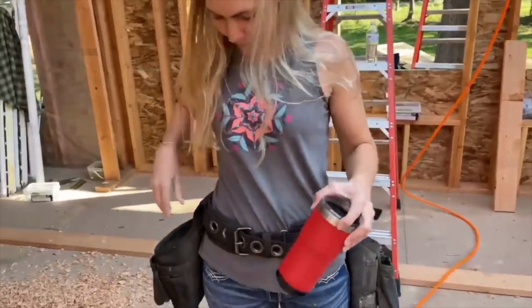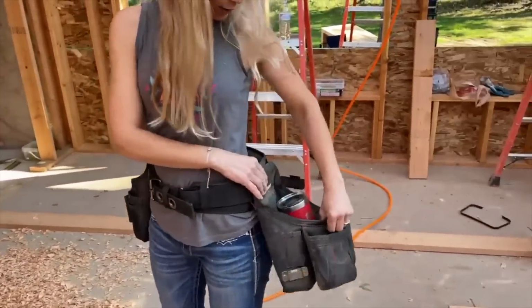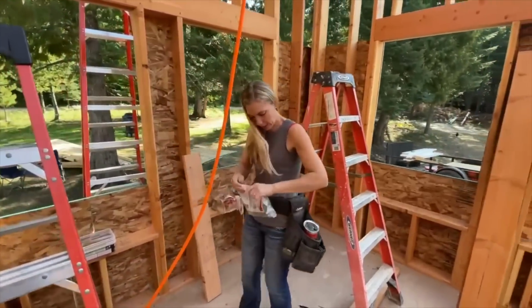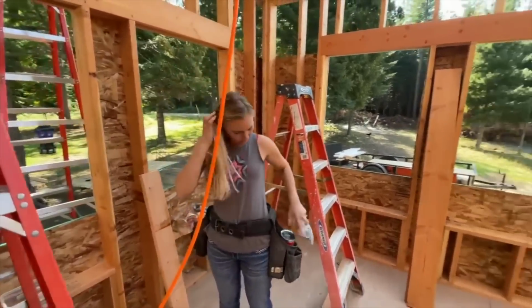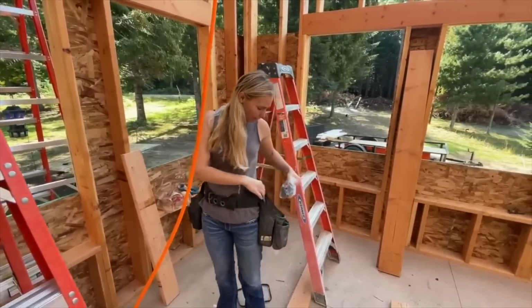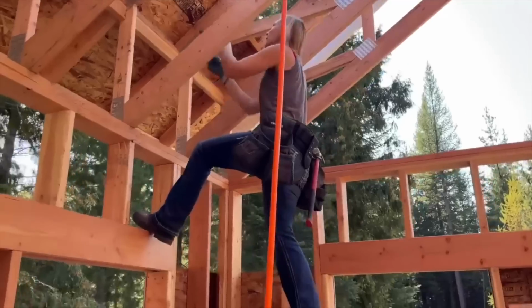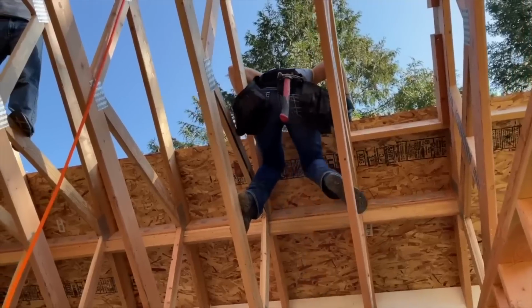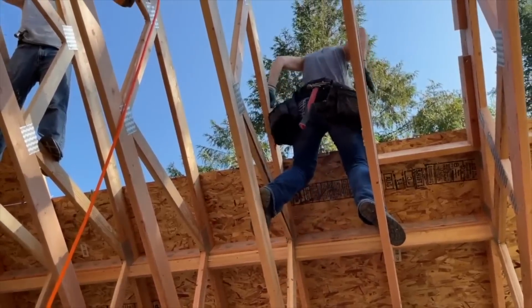Put it in the big bucket. There you go. Coffee pocket, H-clips. I need to put the H-clips somewhere. Maybe I should have all the liquids in one pocket. There you go. And then H-clips over here. See if anything's gonna fall out while you go up there. I hope not. Yeah, man, everything stayed in. You even got your coffee up there with you now.